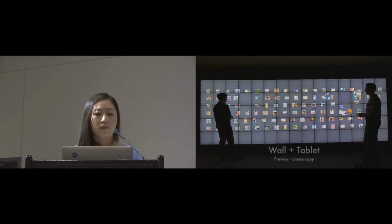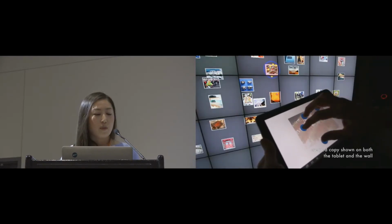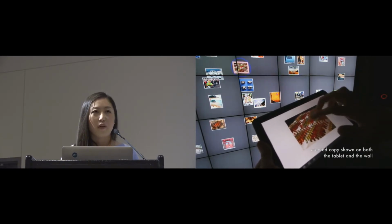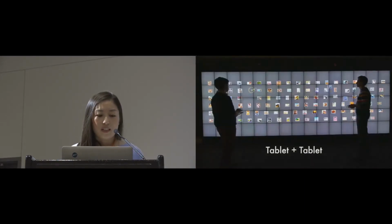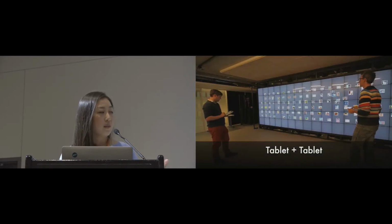We kept the gestures pretty much the same on the tablet and on the wall. And when preview is performed on the tablet, the copy also shows on the tablet. However, in the user study, we found that people rarely looked at the tablet. And we can see the gestures being performed between the wall and the tablet, and between tablet and tablet.